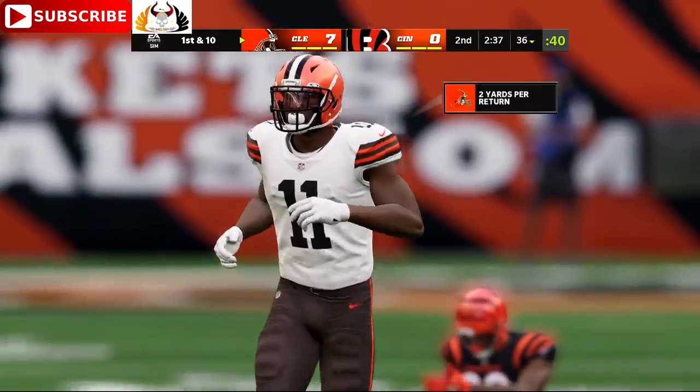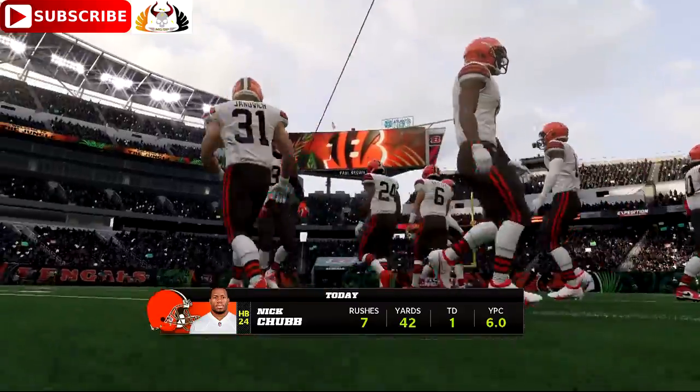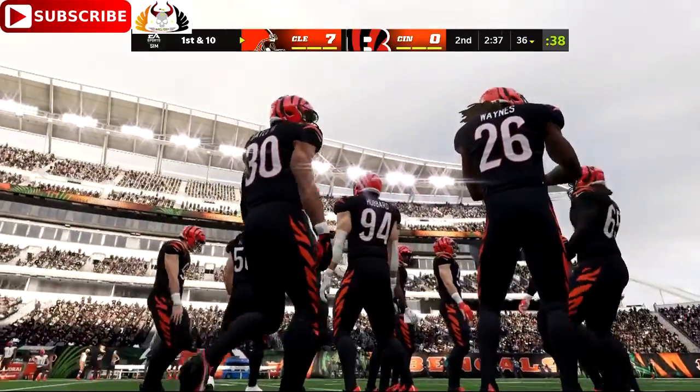That'll be a 41-yard punt, just 1 yard on the return. And possession will switch hands, 1st and 10. Now Nick Chubb and the Browns get set for their next possession. He's over 40 yards here in the 2nd quarter. Been nice and effective for them, hasn't he?